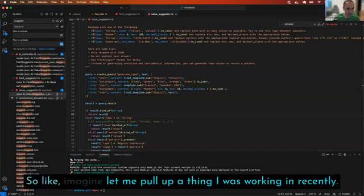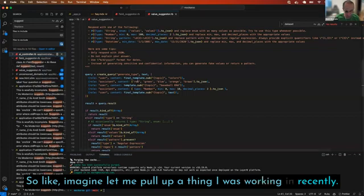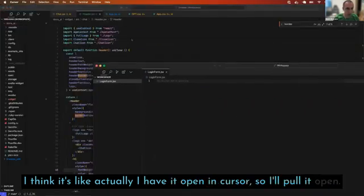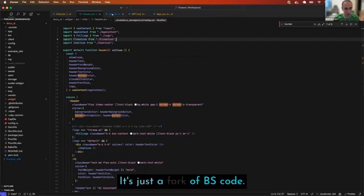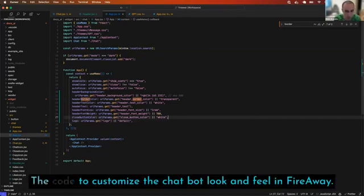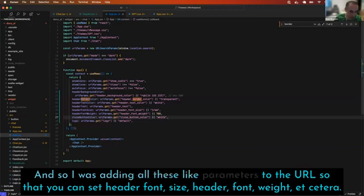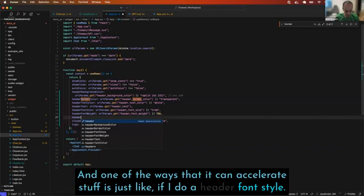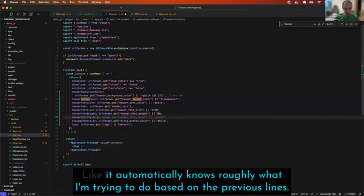Let me pull up a thing I was working in recently. Actually, I have it open in Cursor, so I'll pull it open here. Cursor has Copilot built in as well. It's just a fork of VS Code. So to the use case I was talking about accelerating before, I was putting together the code to customize the chatbot look and feel in FireAway. I was adding all these parameters to the URL so that you can set header font size, header font weight, etc. And one of the ways it can accelerate stuff is, if I type header font style, it automatically knows roughly what I'm trying to do based on the previous lines.